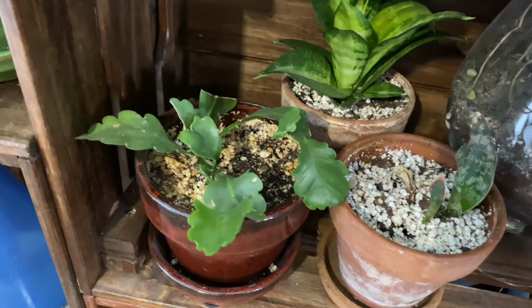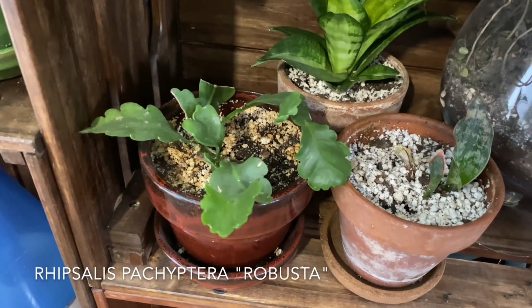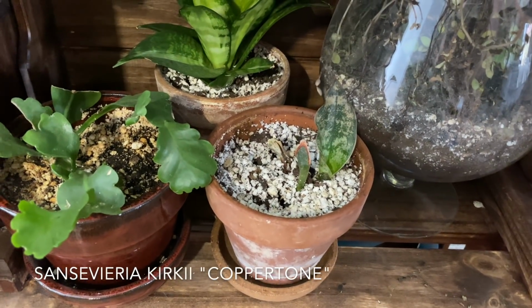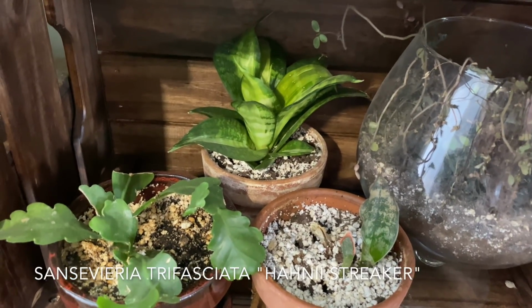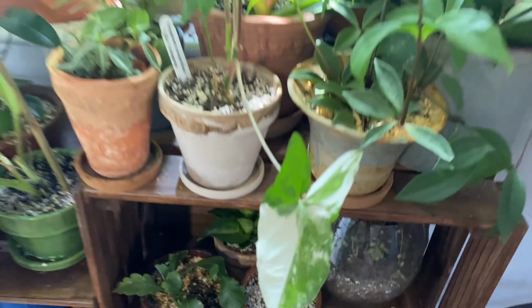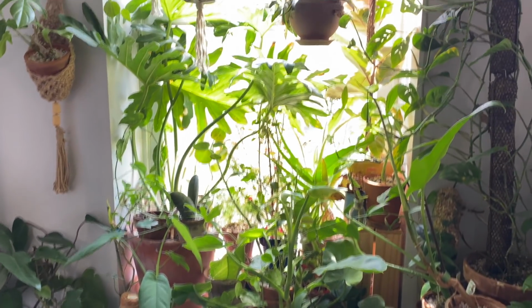This is, I forget the name of this one. I think it's Rhipsalis. It was sold to me as Rhipsalis bicod, but I think it has another name. And then a Sansevieria kirkii, copper tone. And then a Sansevieria trifasciata Hahnii white streak, I believe this one is called. So that is this window and this little setup right here that I have going on.